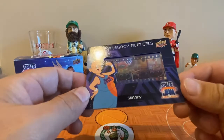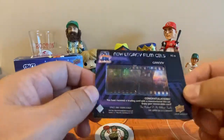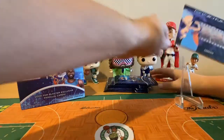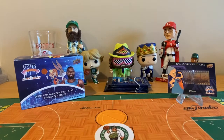a meme card, a New Legacy film cell of Granny, and you can see part of the film that has Granny in it. I remember that card. That is a pretty cool card. Man, that's a pretty good hit right off the bat. And it's the only card in there, so. But there's a ripple. Because it's 5 cards per pack, so there's only one card. But that's a big hit.